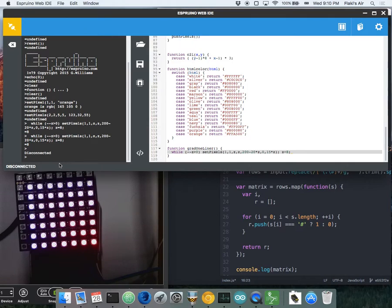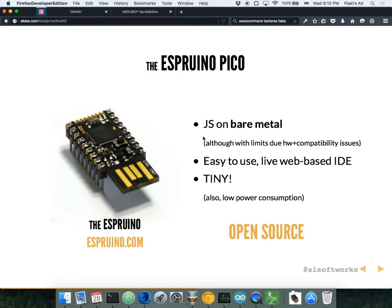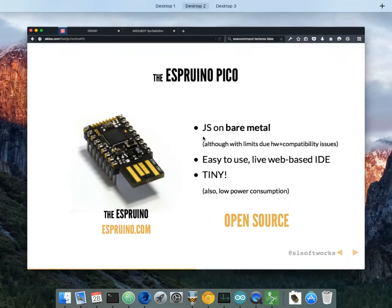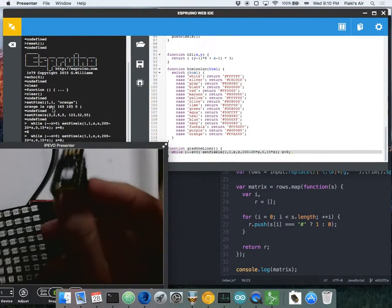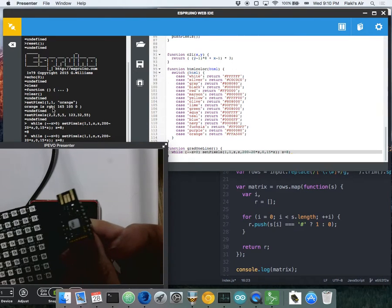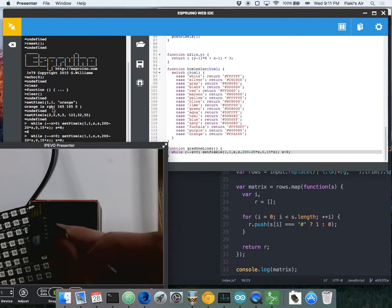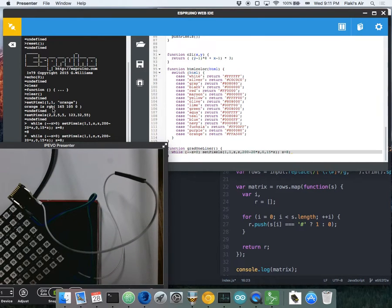It will work. There is one other thing that's pretty cool about the Espruino. It's tiny. It's like the size of my thumb. Besides being small, it's also using a very tiny amount of power. So you could hook it up to a huge battery, and it would be perfect for all your IoT needs that you might want.